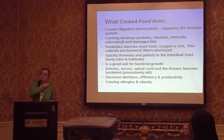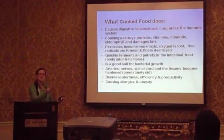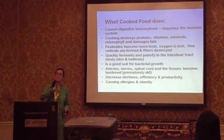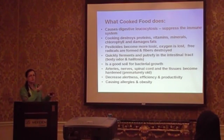Cooked food. Because at that time they didn't know about that. And then after research, he was feeding patients with that type of food. And then when he started to feed people with uncooked food, raw food, he didn't have digestive leukocytosis. White blood cells were peaceful.